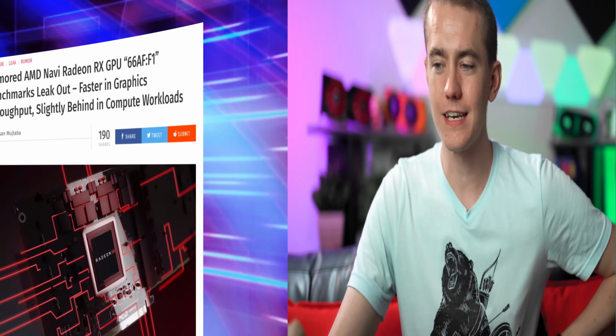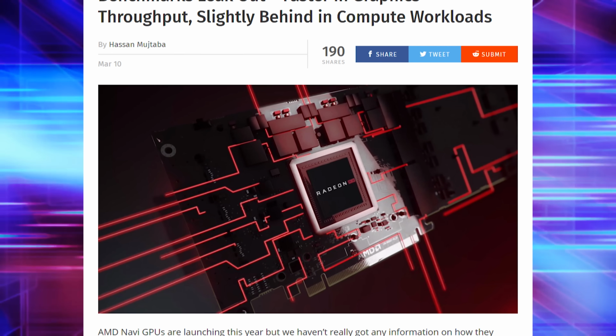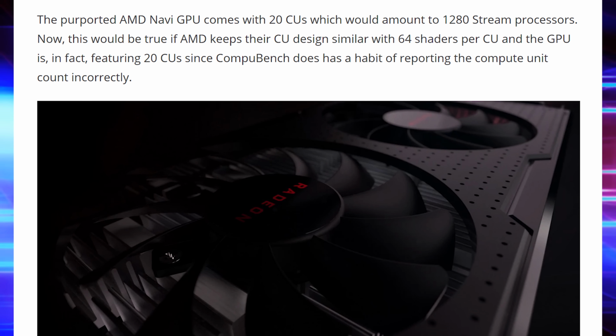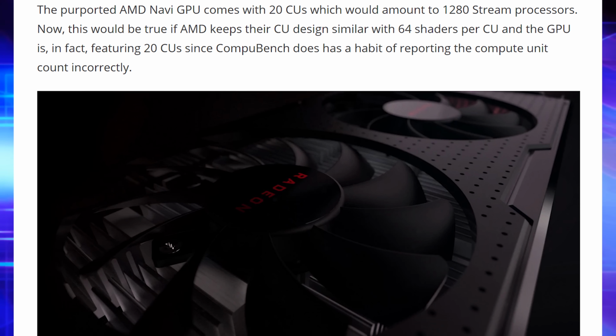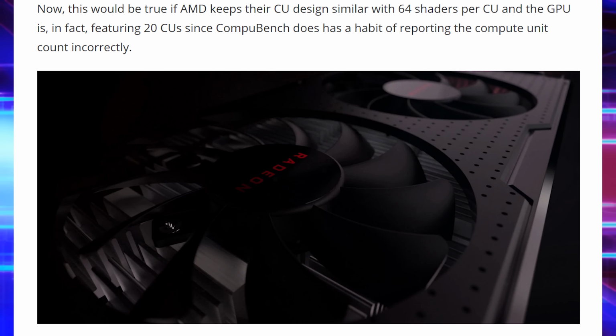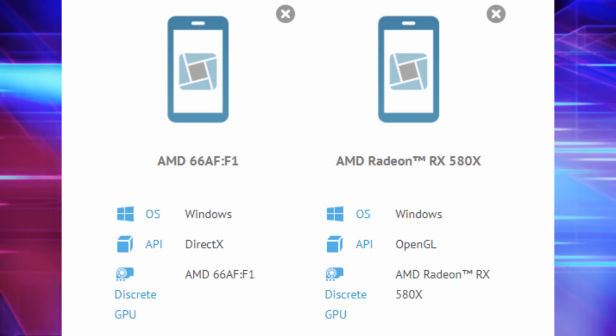But let's smash some rumors. So we had rumors that came out yesterday. I decided not to lead with it because there wasn't a whole lot of information out about it, but it looks like Navi benchmarks finally have come out, and it's kind of exciting because based on what we see, it's faster in graphics throughput than current stuff, slightly behind in compute workloads, but it just looks really, really good. So it's supposed to be a Navi GPU that has 20 compute units, which would be about 1,280 stream processors. It looks pretty fantastic, especially when you compare it against an RX 580, which is what we're expecting Navi to replace, the mid-tier AMD stuff.